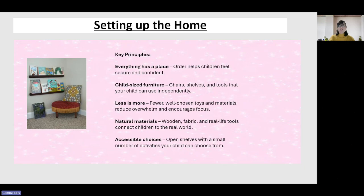So what we're going to do now is we're going to look at some environments, and I'm going to walk you through the space and how we could make changes to this space. So you don't have to make huge changes. So I've got some photos that I've just found. So there's an example, this one here. Hold on, I'll just.